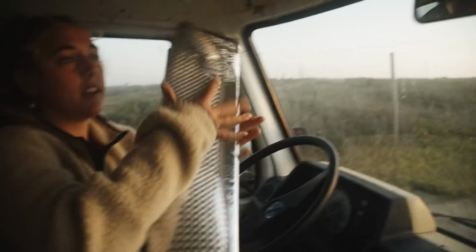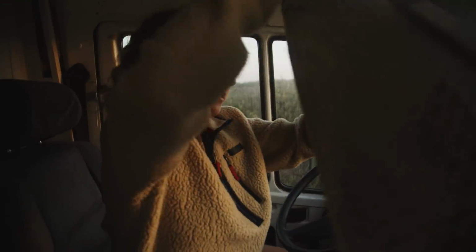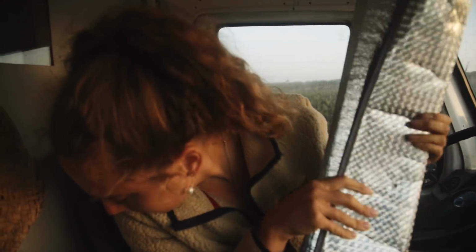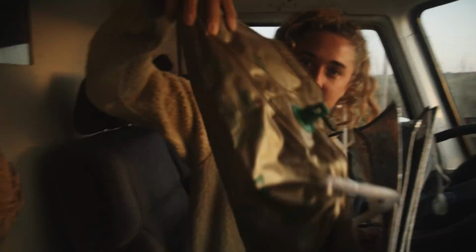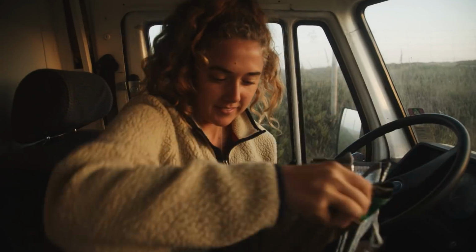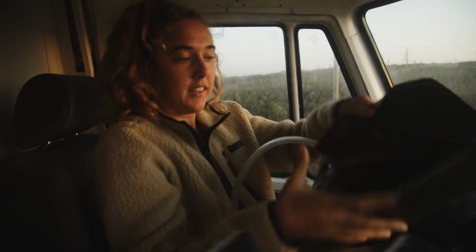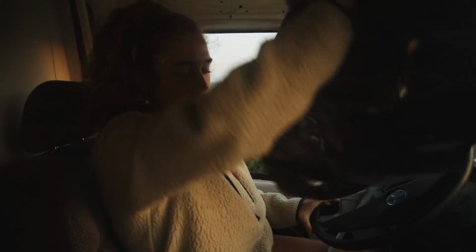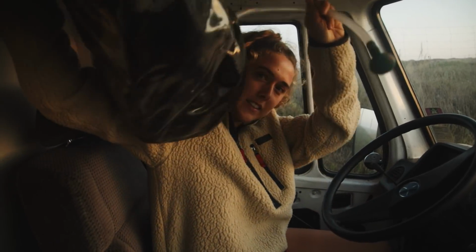This thing we put when we leave the car, like that. Stops the car from heating up. We've got like snow chains. Oh, this is our shower that we keep here. So this is how we shower in the van. You fill this up with water, hold it up over your head, take a shower. It works fine.